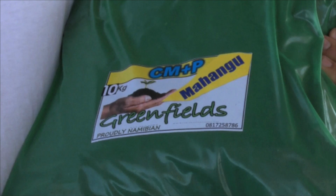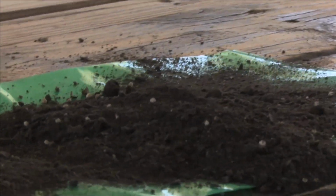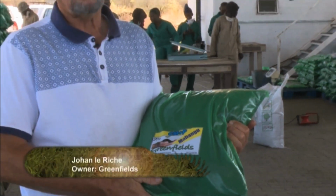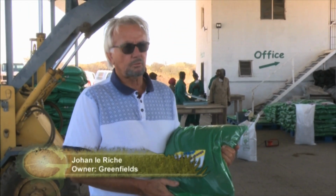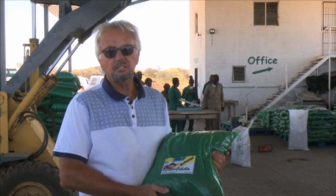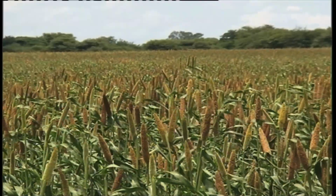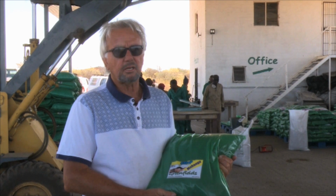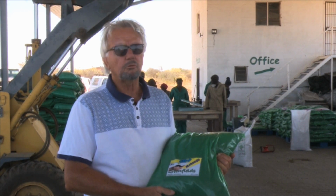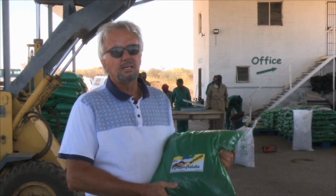Lerich also introduced a Mahangu fertilizer which is produced to hold water capacity and hopefully double the Mahangu yields. Never, as far as we know in the history of Namibia, has there been a product aimed at the Mahangu market. That is very important, because our Mahangu farmers just plant Mahangu and wait for the rain without managing their soils, which is understandable. There's a reason for that. If you take a conventional product like urea, you put it in the soil, you wait for the rain, you get a rainstorm of say 30 millimeters, that product is gone. It's completely gone, so you wasted your money. That is why we have over time developed the CM+P product, especially for Mahangu.